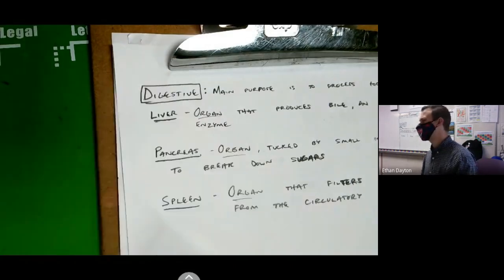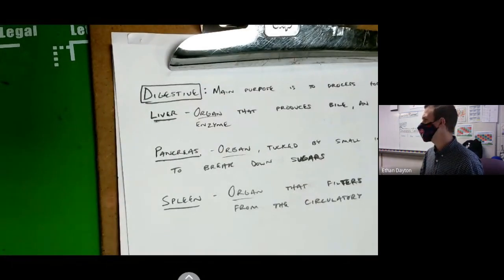Why does a frog's skin need to be moist? What do you got, Sawyer? Doesn't it need it to like suck in oxygen and carbon dioxide or something? Yep, and so that makes the exchange of those gases much easier.